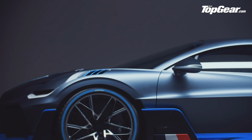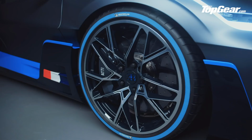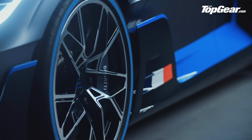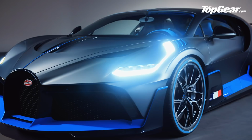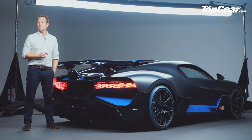Because it produces an extra 90 kilograms of downforce at top speed, and the wheels have been given a degree of negative camber, well, it just adds more pressure to the tyre. So that lower limit is simply a precaution from Bugatti. What else is new? Well, there's a sharper steering ratio, there's stiffer springs and dampers, and the Chiron's weight has been slashed by 35 kilograms.